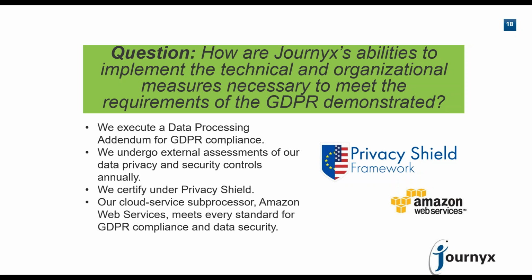As I mentioned, we certify under Privacy Shield, we use Amazon. Now, that is spelled out in our data processing addendum. So all of these things, what's the legal basis, what's the framework, who are your sub-processors, all of that we locate in the data processing addendum, and you'll have to find that somewhere in the vendor's contract.